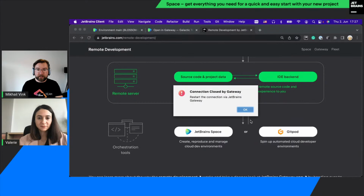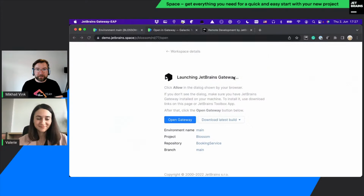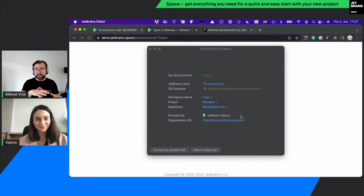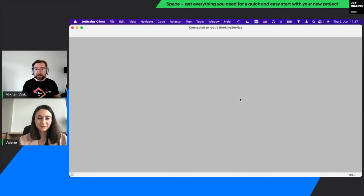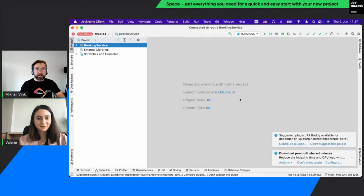Well, that's a demo. As usual, something is happening. So let's try again. Open Gateway, let's hope it's going to work. Yes, okay, so now it's launching. It's on my local computer. I'm just going to have the front end, and the back end is fully running in Space remotely. So you will see the IDE, and it will be a very local experience. Everything you see here is the local interface connecting to the remote backend, and that is a newly started environment.